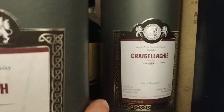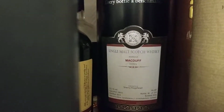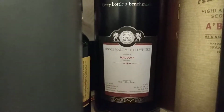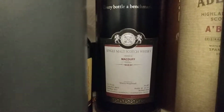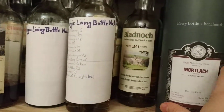Behind that you get a dark sherry hogshead Craigellachie. I think it's 14 years old, approximately, yeah. And I'm sorry. You got a 5-year-old Macduff, matured in a sherry hogshead, which is like my youngest whiskey, I think. 5-year-old vintage, and it's really good for 5 years. Otherwise, I wouldn't have bought it. I tried it before, and it's fantastic for a 5-year-old.